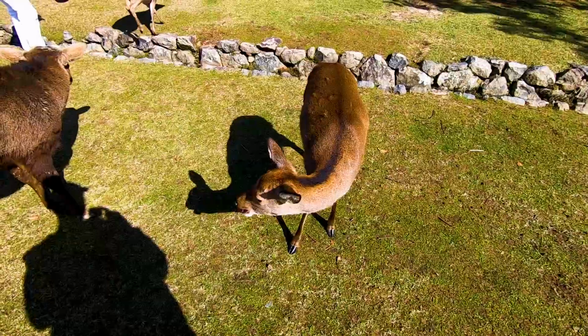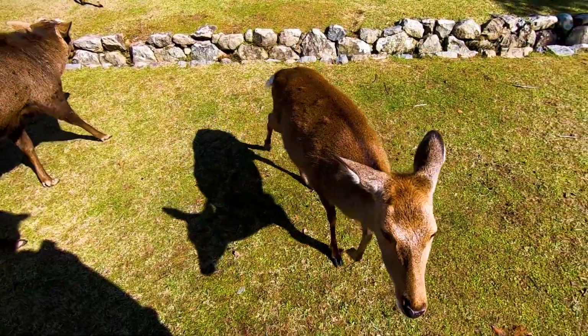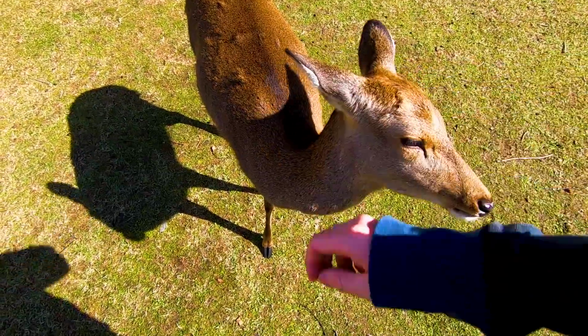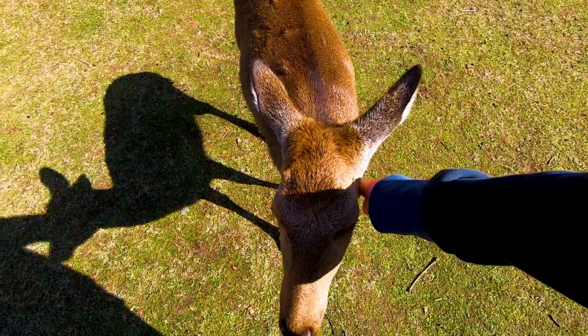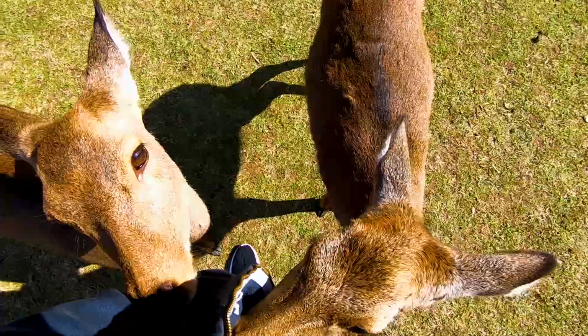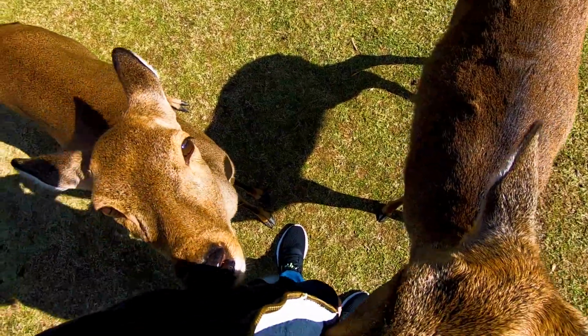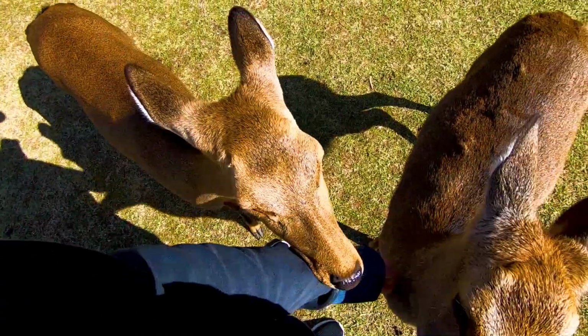Deer biscuit. You can purchase deer crackers from various stalls around the park just for a couple of hundred yen and make some new friends. The deer will gently take the cracker from you and even bow to say thank you. It's all gone. Yeah, you can bow all you like. It's not going to have any more. Sorry.